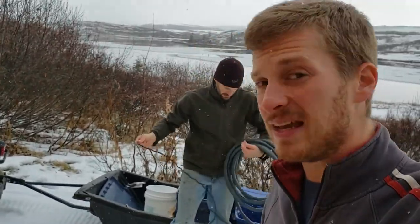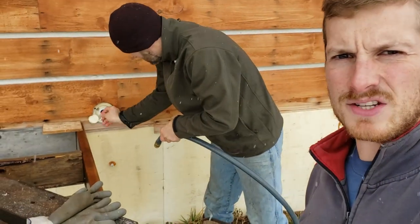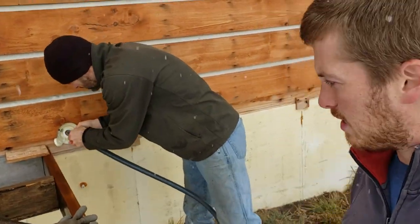Testing out this little bit of snow that we've got and pulling the sled, and then he'll hook up the hose just like the way we do it in the winter and then just pump it right into that hole there.